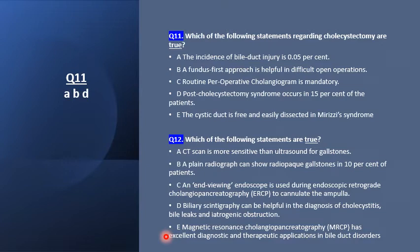The right answers for question 12, B and D. Okay. A plain radiograph can show radio-opaque gallstones only in 10% of patients. And D, biliary scintigraphy can be helpful in the diagnosis of cholecystitis, bile leaks, and iatrogenic obstruction, which is true.